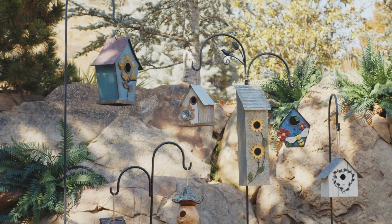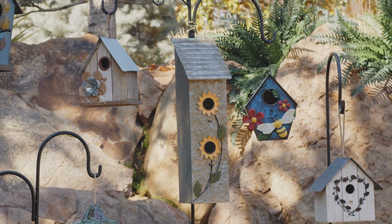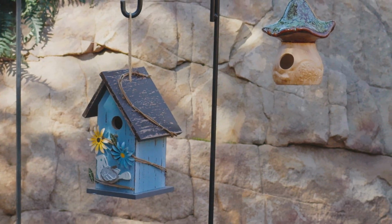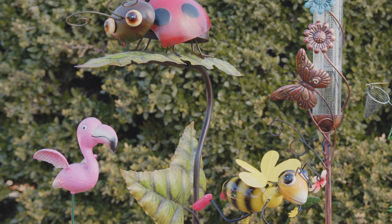Here's something to chirp about. We also have plenty of decorative birdhouses to choose from, in metal, ceramic, wood, and more, so you'll definitely find one you'll love. And last but not least, we have adorable rain gauges that will help you keep track of those April showers in style.